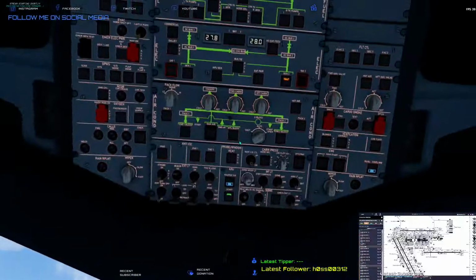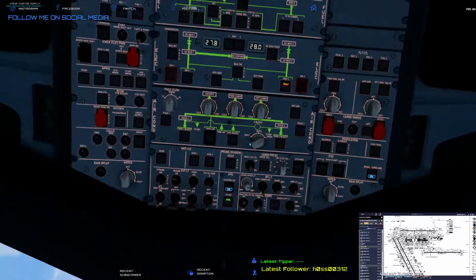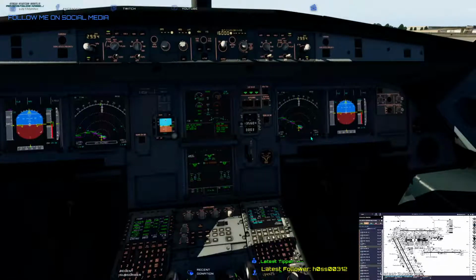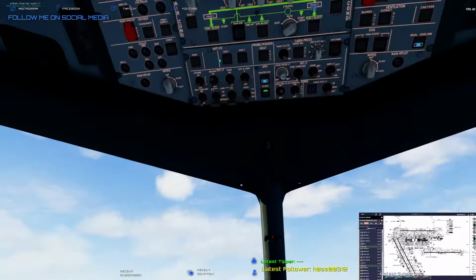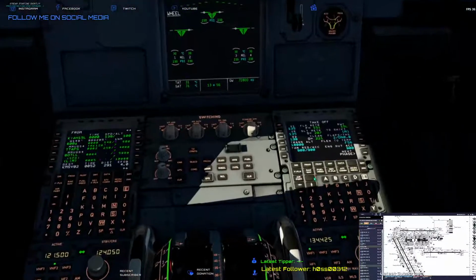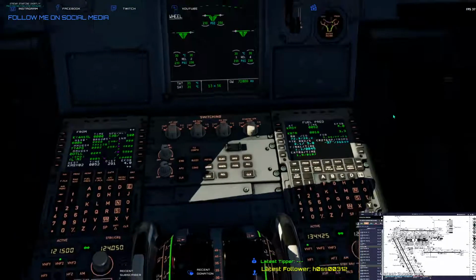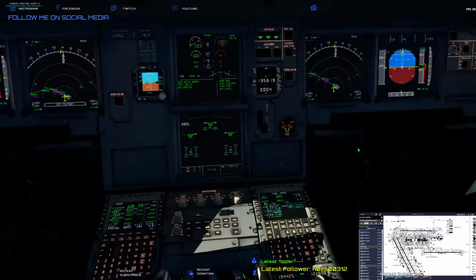After start engine 1 checklist: yellow hydraulic pump on, crossbleed open, APU bleed off, APU on, anti-ice, engine 1 off, pitch trim 28.2% CG set, rudder trim 0. After start engine 1 checklist complete.